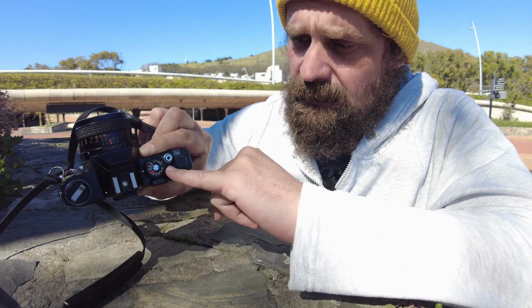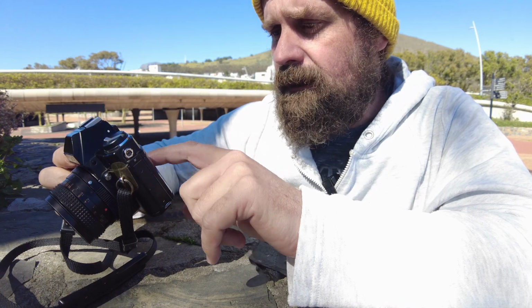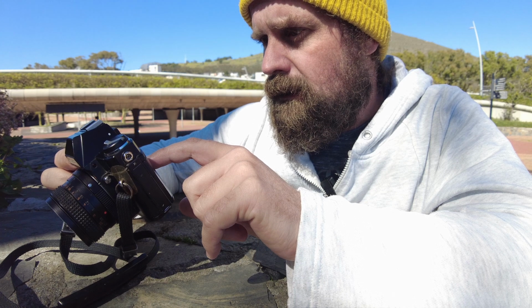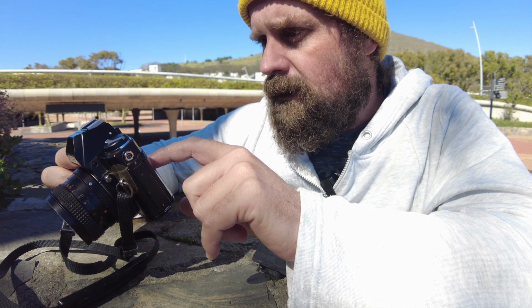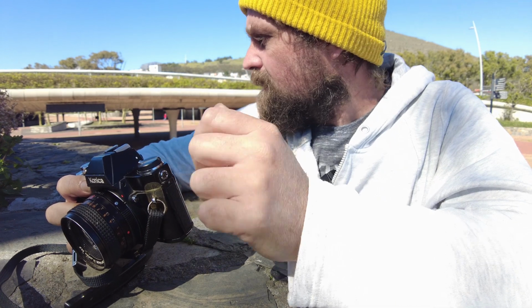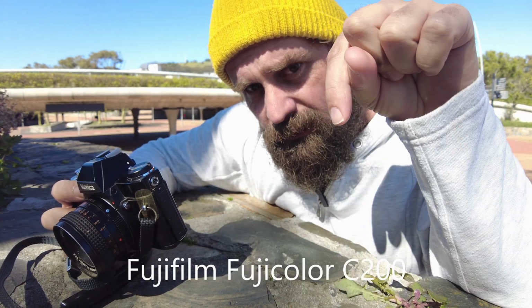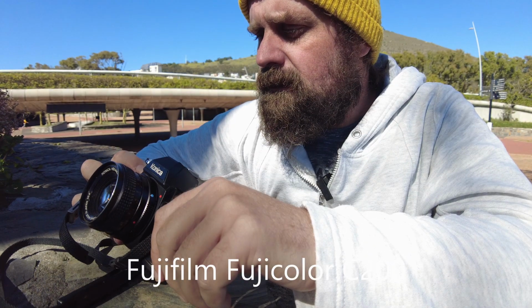This camera has a 50mm lens on it, and so I can adjust the aperture, I can adjust the shutter speed, and I know that I threw in a roll of 200. I bought the cheapest roll, so here it is. That's what I bought, and I threw it in here.